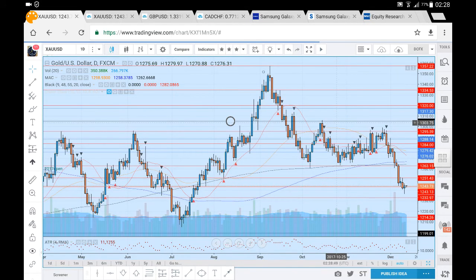Over to the daily chart, we can see here we've got our head, we've got a lower high. So we've got a high, lower high, lower high. We've had this break of the 200, 400 period moving average. We've broken down, we've had continuation. We've broken down beneath the 1243. We've broken back into the channel.